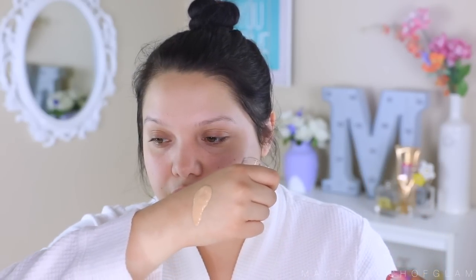Ooh. This is very liquidy. Oh, that's about to fall. Okay, I'm just gonna apply this on my face just because this is literally melting off my hands. Yeah, this is super lightweight. So I guess I'm gonna take this e.l.f. blending brush.